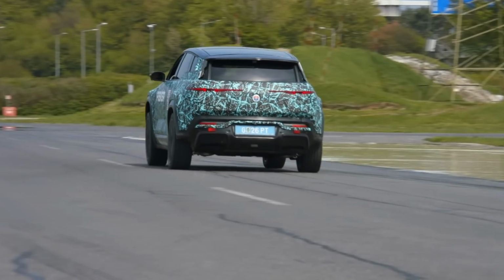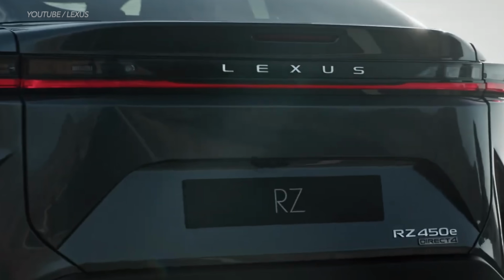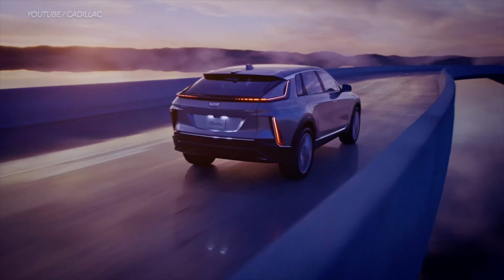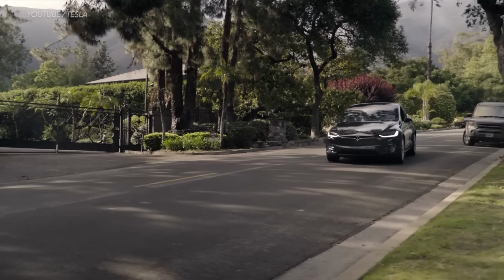Fisker Ocean launch version outputs 468 horsepower. That's more than the Lexus RZ, which generates just 308. Also more than the Cadillac Lyriq single-motor rear-wheel drive powertrain, which gives you 340 horsepower. But the Ocean One falls less than the Rivian R1S, which gives 600 horsepower, or the dual-motor Tesla Model X, which makes 670 horsepower.